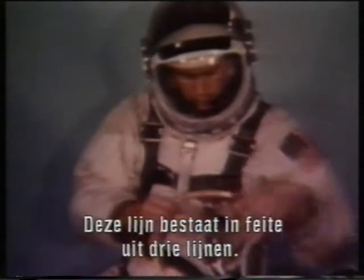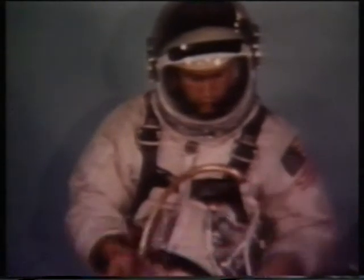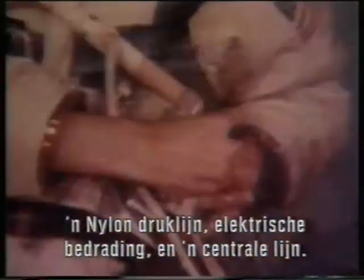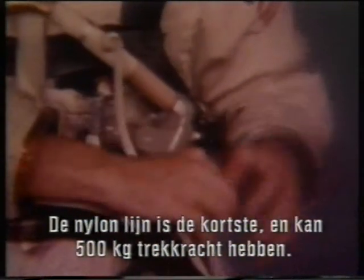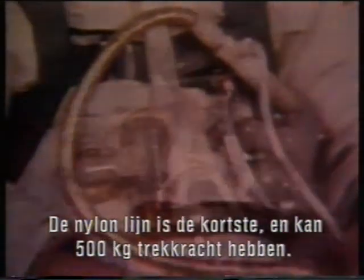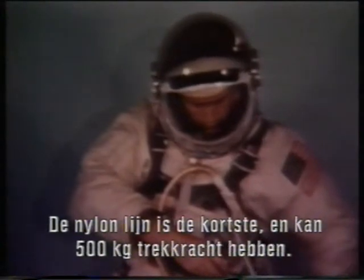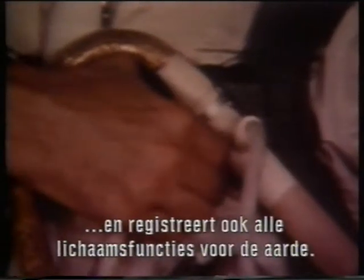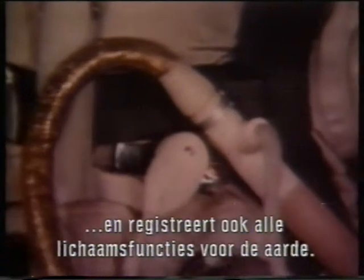The umbilical is actually one assembly consisting of 3 elements: a nylon tension line, electrical wiring, and an umbilical line. The nylon line or tether is shorter than the umbilical line. It takes all loads exerted during EVA and can withstand 1,000 pounds of pull. The electrical wiring enables the astronaut to maintain direct communication with his command pilot. It also records biomedical readings for ground surgeons. The umbilical line furnishes oxygen to the suit from the spacecraft's primary oxygen system.